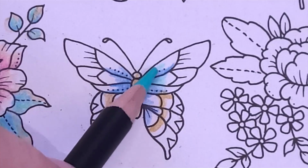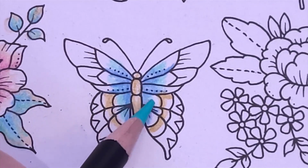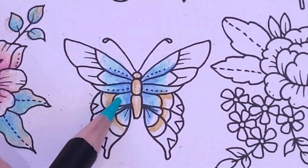I just thought it would be fun to talk through 20 different sets of pencils and what I thought about them as I use them and compare them to each other. I think it's fun to do this every few months, and I'm always surprised at the differences.